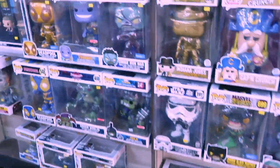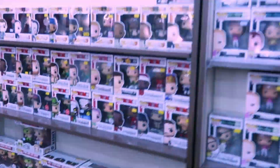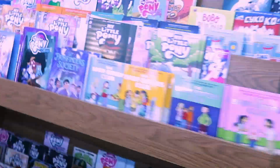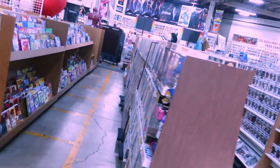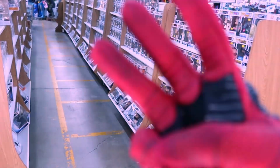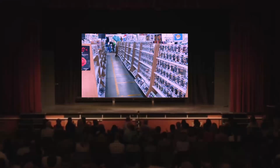Ooh, that's a cool poster. Alright, the winner of the Spider-Man Funko Pop Challenge, row 1, with a total of 3 Spider-Man Funko Pops. Give it up for row 1.